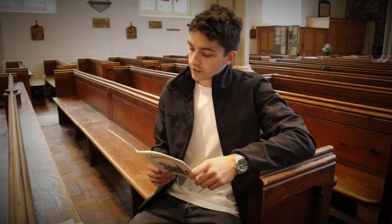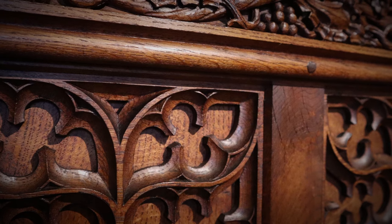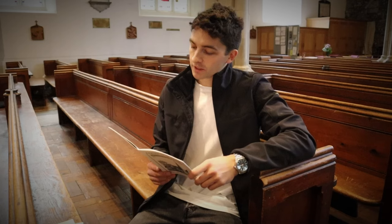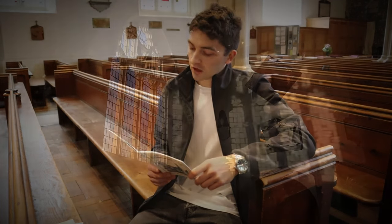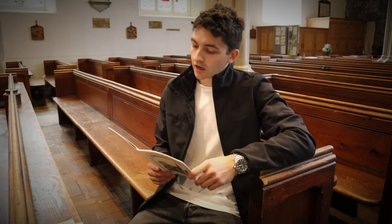One of the most intriguing features of the entire screen is the way it catches the passage of light, particularly as the sun begins to set on summer evenings, the light streaming through the northwestern window, highlighting each of the carved figures in turn.